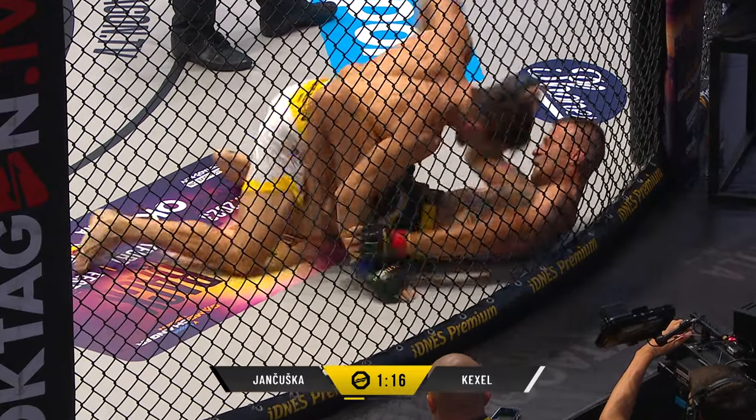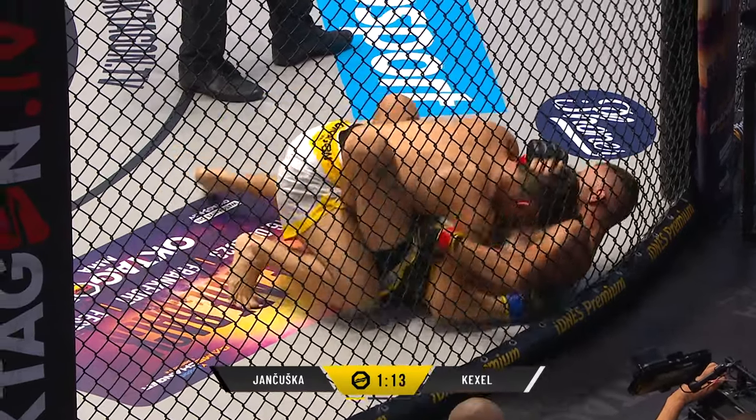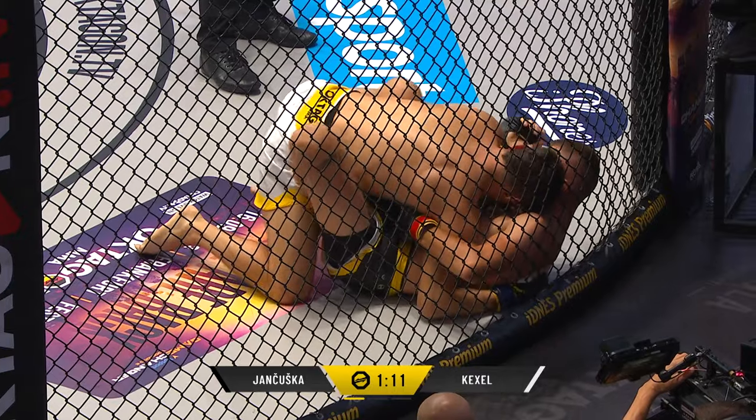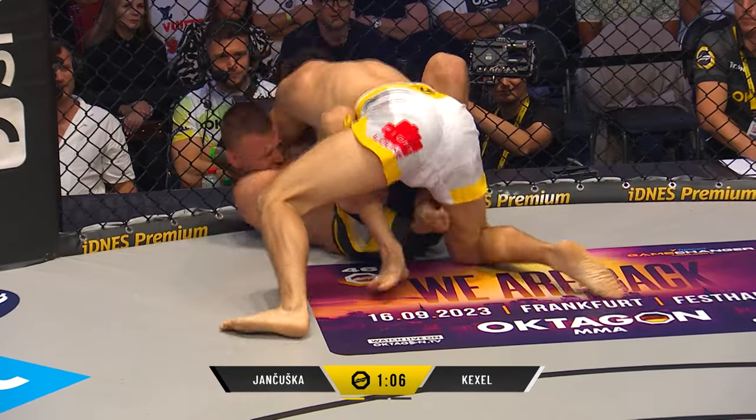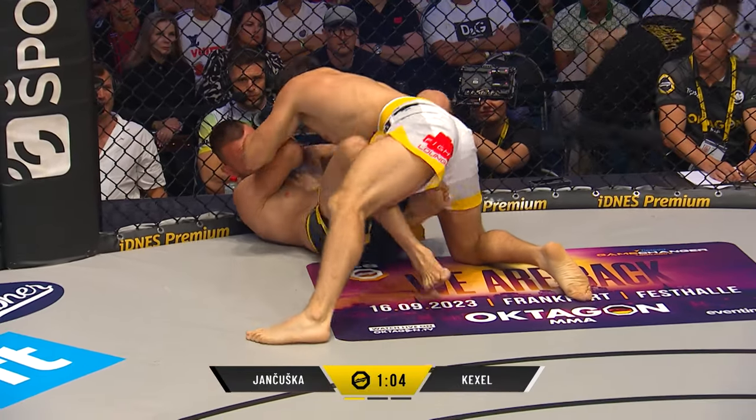Does well to get that hook in though, to get back to those double butterfly hooks. Extends well, nice little elbow. He's being active off the bottom, but you know, it's very ineffective work. And it's just bread and butter for KEXEL, right? This is in and out.